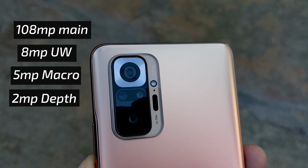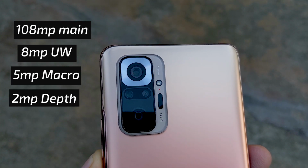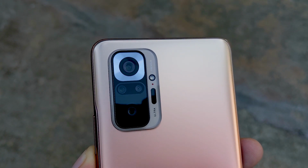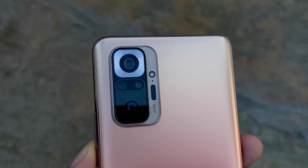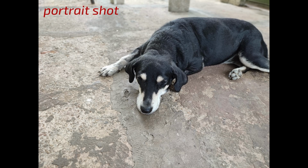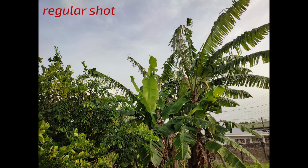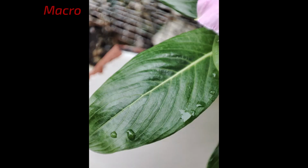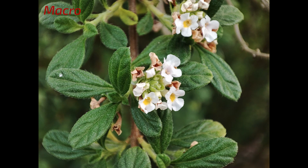Next up, let's talk cameras. This quad camera setup performs very close to what many flagships offer. It's not perfect, but I'm sure a lot of people will be satisfied with what it has to offer. The main 108 megapixel shooter by default takes 12 megapixel shots, but you can choose the 108 megapixel mode as well. I absolutely enjoyed using the macro mode. I mean, just look at these results.